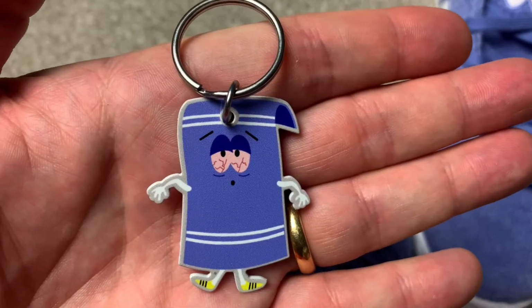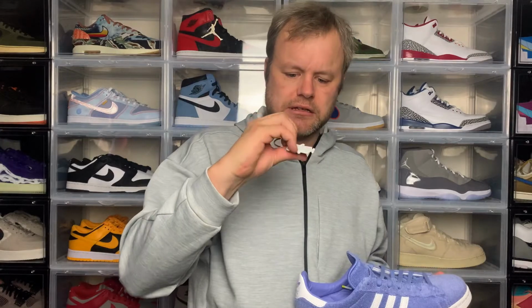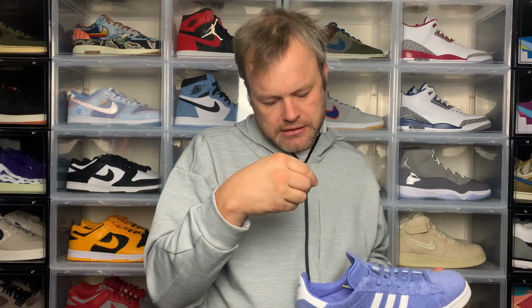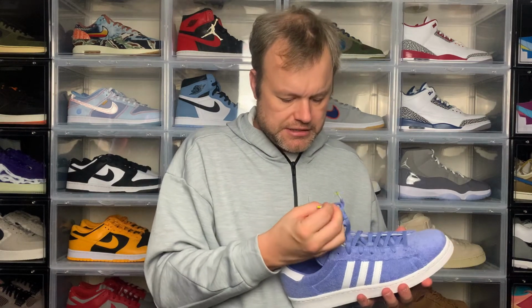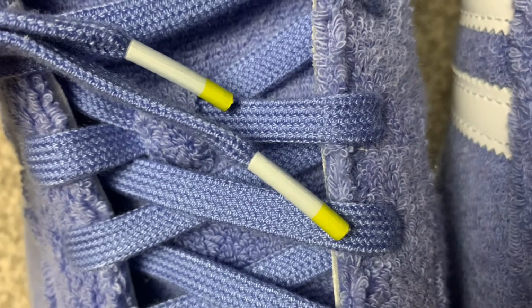So he's currently hiding, obviously, in a pleasant state of mind. And on the back of this, you have "I have no idea what's going on." And then it is the Trefoil logo and then the South Park logo right there. This is a metal keychain. So again, it's high quality. I think that's quite fire. Again, additional detail that you wouldn't maybe expect. And so that just sits in the stash pocket right here. The laces themselves, as I said, the flat laces just have this kind of white and yellow lock on the tip right there.